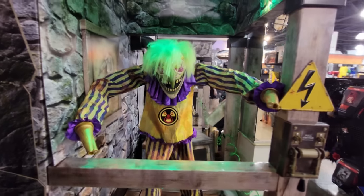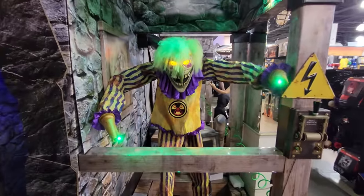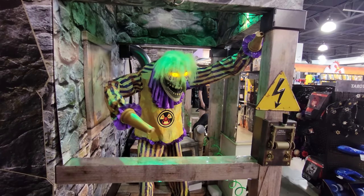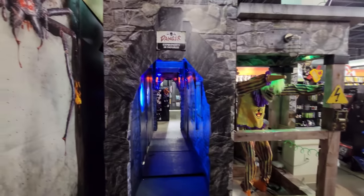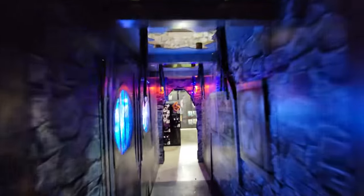Look at this. It's so funny because the way that he's put in there, he can just barely move. Let's do it one more time here. Look at that. He can just barely move in there. Too funny. We'll go over to the other side in a second, but look at this. The tunnel of electric death is going nuts in here. It's not even waiting for anybody to walk through.